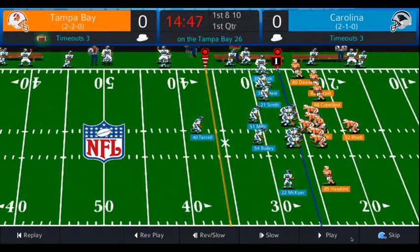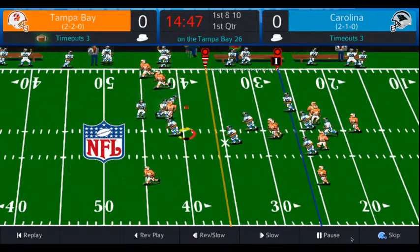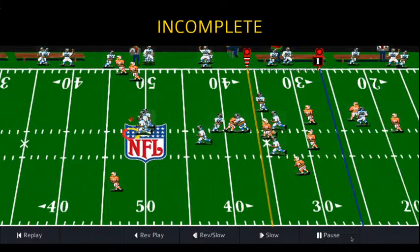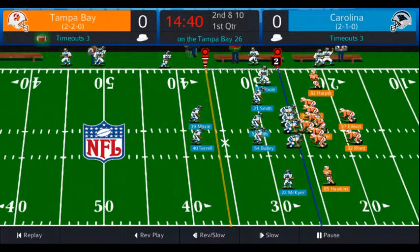So 1st and 10 as the Tampa Bay Buccaneers come out in the trips right. You have Dawson, Harper, and Copeland up to the top of your screen with Hawkins split out wide to the bottom. Rhett in the backfield. Dilfer under center. Here's the snap. Dilfer takes a deep drop under pressure over the middle. Incomplete as he tries to hit Copeland, but defended well by Tim McKyer.